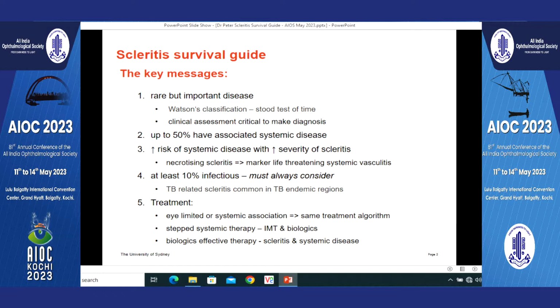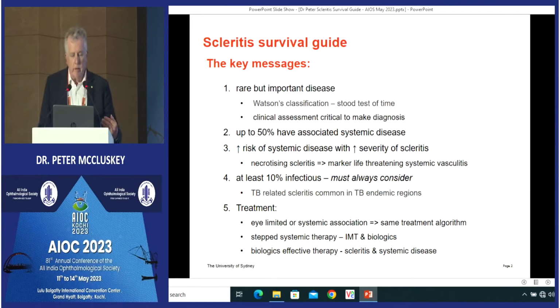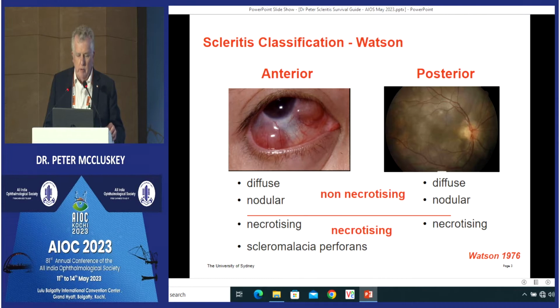We know that up to 50% have an associated systemic disease, which can be a threat to not only sight but to life. We know that the risk of having a systemic disease is more frequent as the scleritis gets worse. We know that at least 10% of scleritis is infective, as we were talking about in the previous session. And the 5th point is really the treatment and how we match our treatment to the disease.